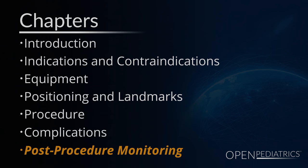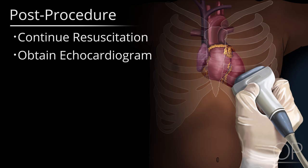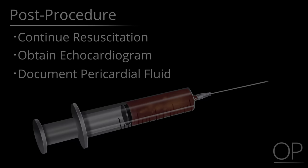Post-procedure monitoring and documentation. Continue cardiopulmonary resuscitation and monitor for any change in hemodynamics. An echocardiogram should be obtained as soon as possible following the procedure if return of spontaneous circulation is achieved. Remember to document the amount and quality of pericardial fluid removed and to send fluid samples for analysis, including cell count, protein, and culture, as indicated.